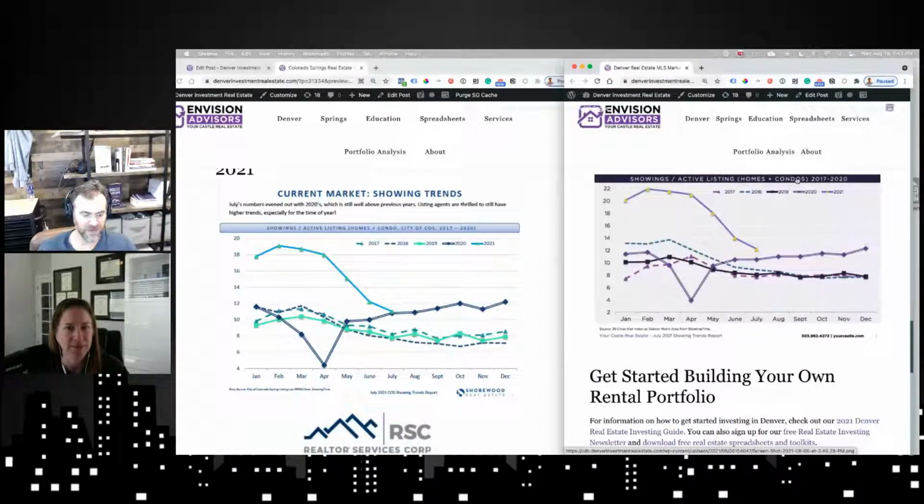Springs was at 18 to 20 showings per listing in quarter one, and it started trailing off in quarter two. Denver was at like 20 to 22 showings per listing in quarter one, and in quarter two started dropping off. Same thing. We're still about one showing above where we were last year, and right about the same as the year before, but we're starting to see some normalcy in the market, and maybe some seasonality normalcy as well.